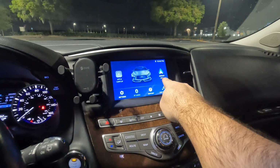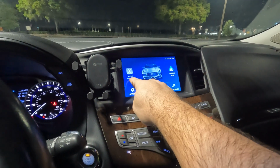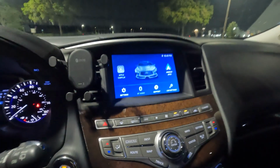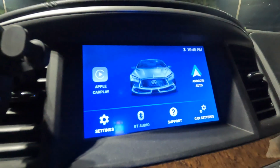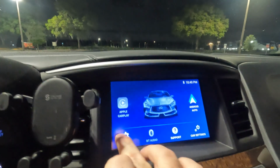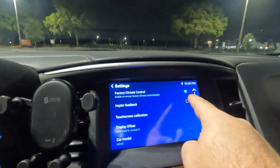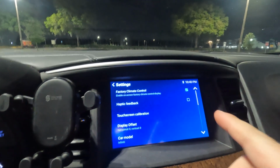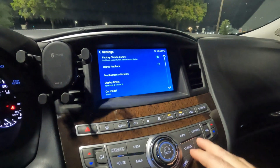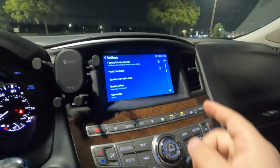Obviously, it's already connected to my Android Auto. That's why that logo is colored. The Apple CarPlay is grayed out because I don't have an Apple. This is the home screen that you will see. You have the settings for the actual V-Line system here, which is very, very basic. One thing I want to call out is you do want to have the factory climate control option selected. If you don't, pretty much anything you do on the buttons here, as far as climate control, will instantly disappear. So you want to make sure you have that enabled.